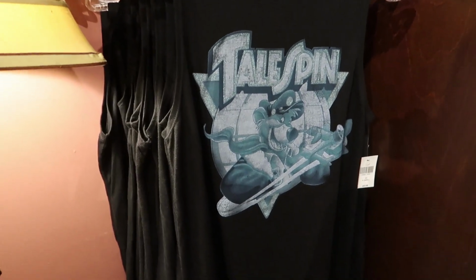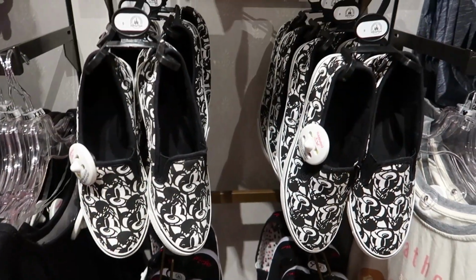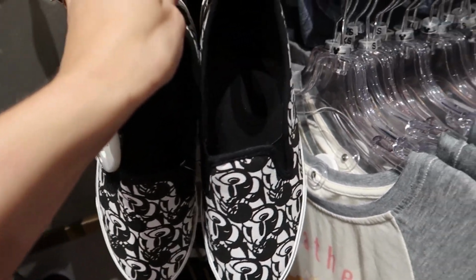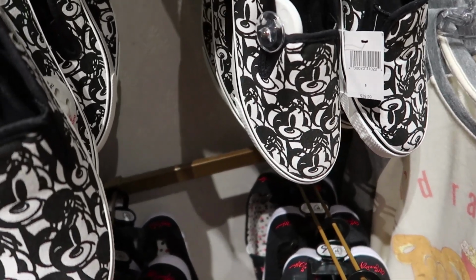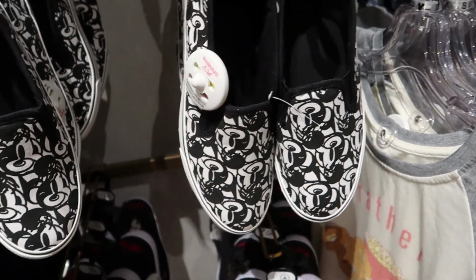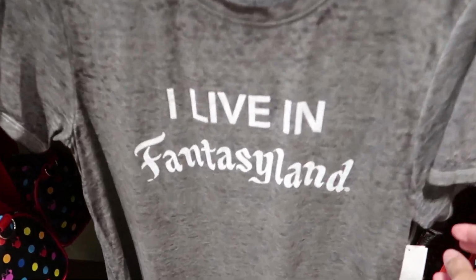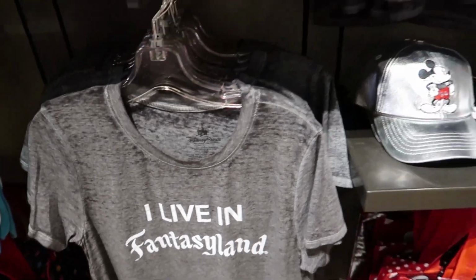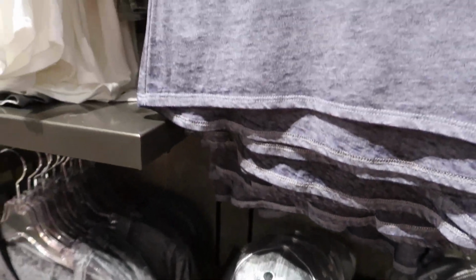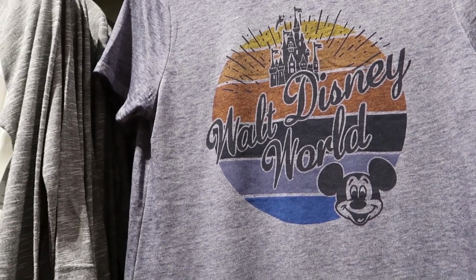Here's Tailspin. That was such a fun show too. It's a black tank top and it's $32.99. Here's some really cute Mickey shoes. Let's see. Oh, there's a price. $39.99. That's not bad for shoes. They look fairly comfortable. I need this shirt. I live in Fantasyland. I'd love to live in Fantasyland. $32.99 for that one. It's a cool Mickey hat. $24.99. Yeah, a lot of the hats are like that. Oh, and here's a cool retro Walt Disney World one. I love this. And $32.99 for that one.